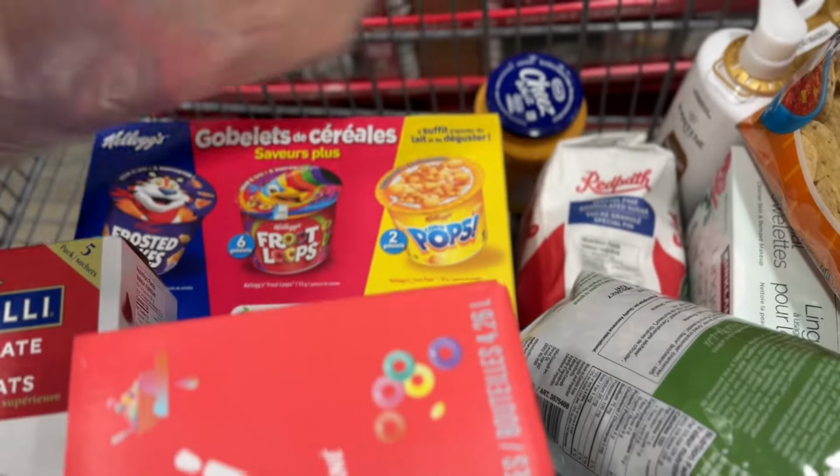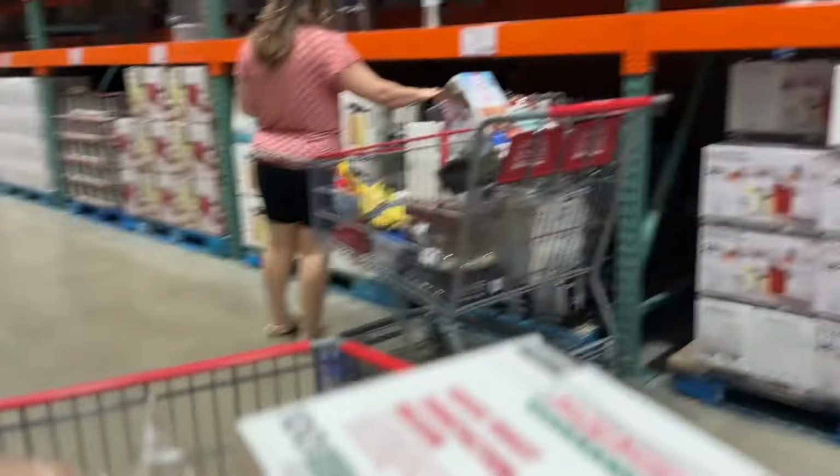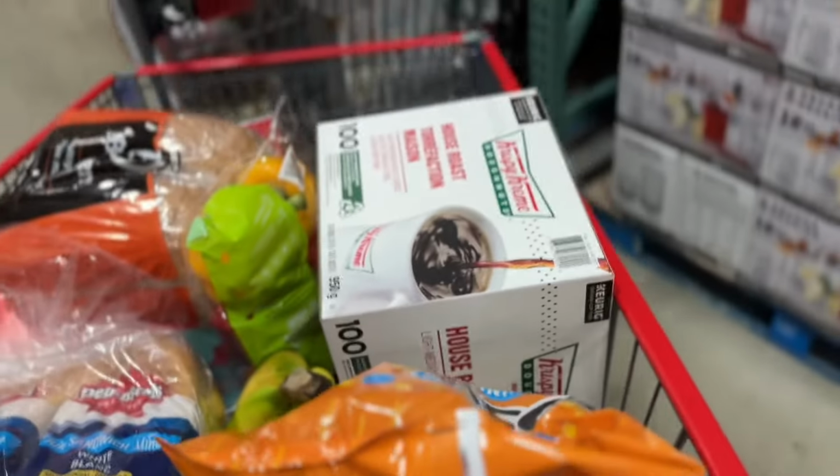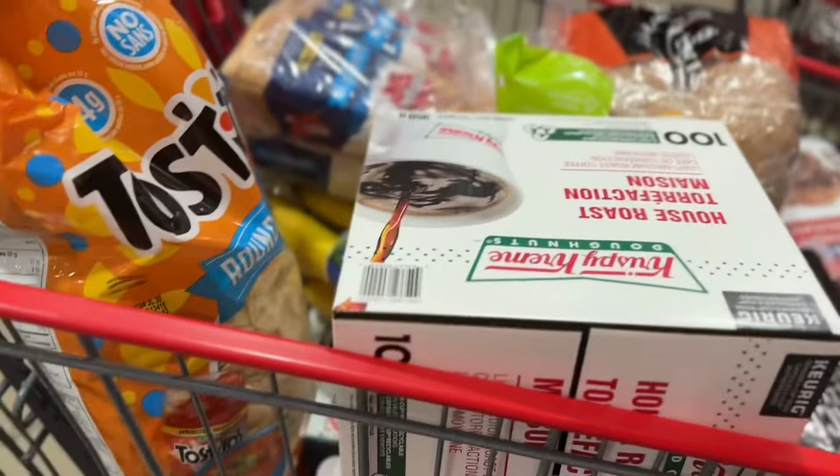Bacon. That's cereals for camping. It's just easier. You don't have to wash a bowl. I'll go over here. Update on my cart. It's getting pretty full. But look how pretty these cups are. I love those. But I don't need them. Yeah, my cart's going crazy.